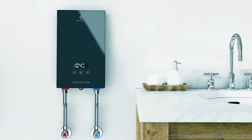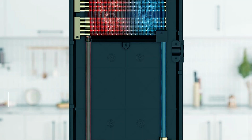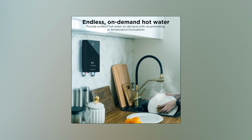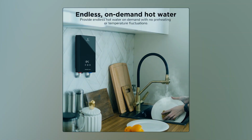Compact and wall-mounted, it's a space-saving wonder. This 8kW heater is a game-changer. Install it with a 240 voltage, 40 amp circuit breaker for a seamless experience. Safe, efficient, and space-saving. Redefine your hot water needs with this water heater.